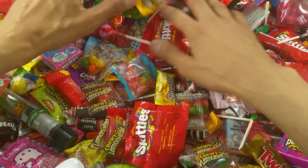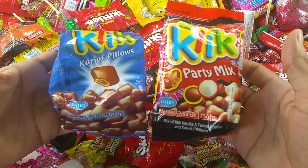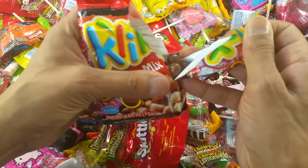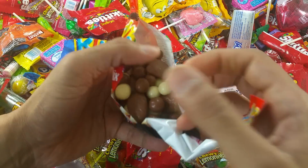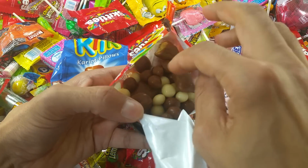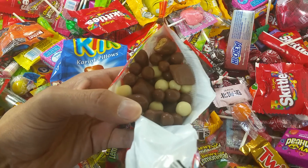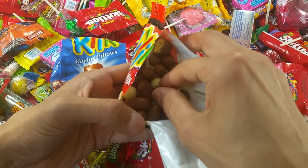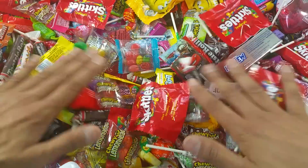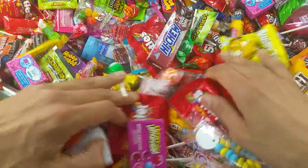It's a yummy episode. I got some new stuff. Look at these yummy Click Party Mix. This looks like some chocolate. Yummy, yummy, yummy. Wow. That looks good. Looks like some biscuit. Yummy, yummy. Vanilla. Yes, taste the vanilla. And a chocolate. Yummy, yummy. Yum, yum, yum. To my tum, tum, tum.